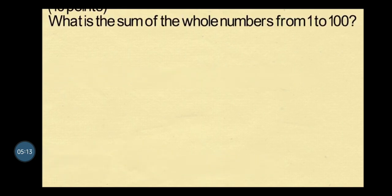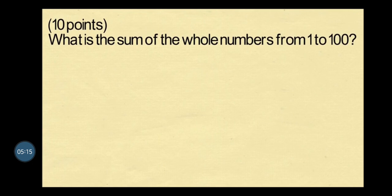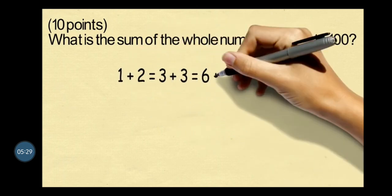The teacher has selected a 10-point question of maximum difficulty. What is the sum of the whole numbers from 1 to 100? This is an incredibly hard question. I don't know how Gauss is going to figure it out. He is going to be working against the clock.